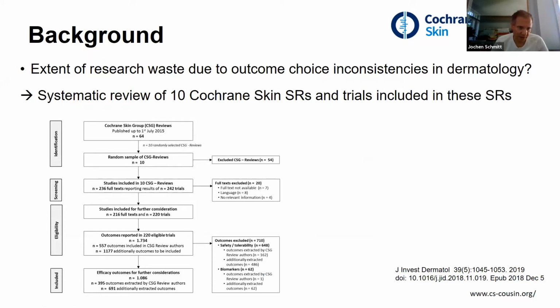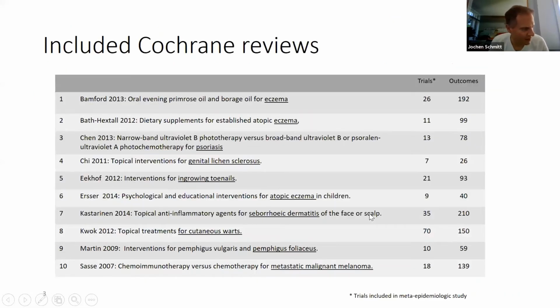So from the 64 Cochrane Skin group reviews, we took a random sample of 10, and those included 242 trials, of which we could retrieve 220. And within these trials, there were 1,700 outcomes. Some outcomes were safety outcomes, so we only focused on effectiveness and efficacy outcomes, and biomarkers we also did not include. So we had a list of 1,086 outcomes, and we analyzed those and the overlap between outcomes in reviews and in trials.